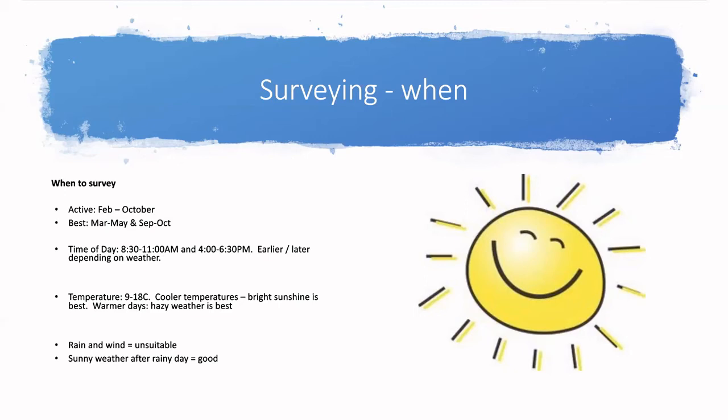And this does depend on the weather. The best temperature to go out recording reptiles is going to be between 9 and 18 centigrade. But if it's really cold, they're going to be out later in the morning and earlier in the evening. And if it's really warm, the opposite is true. Now, in cooler temperatures than this, bright, direct sunshine is the best time. You're going to get colder temperatures in February and March, where it's very often below 9 centigrade. So during these months, any day where there's bright, direct sunshine, you're more likely to find reptiles.